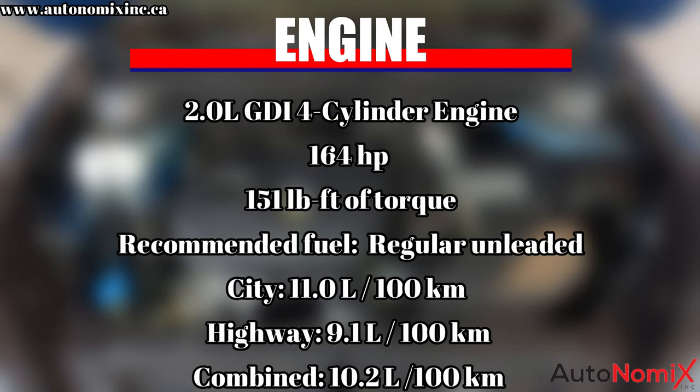Engine. This vehicle has a 2-liter GDI 4-cylinder engine with 164 horsepower and 151 pound-foot of torque, with a recommended fuel of regular unleaded. The mileage of this vehicle for city driving is 11 liters per 100 kilometers, for highway driving, 9.1 liters per 100 kilometers, and that is a combined of 10.2 liters per 100 kilometers.